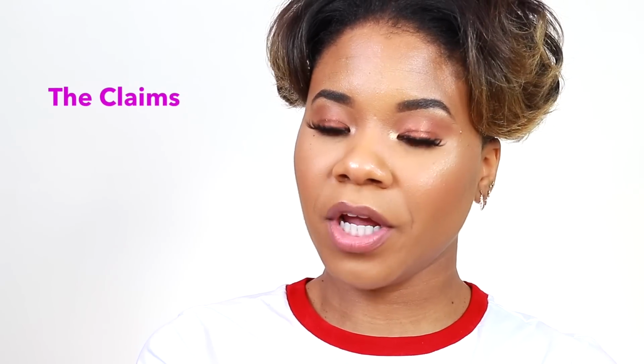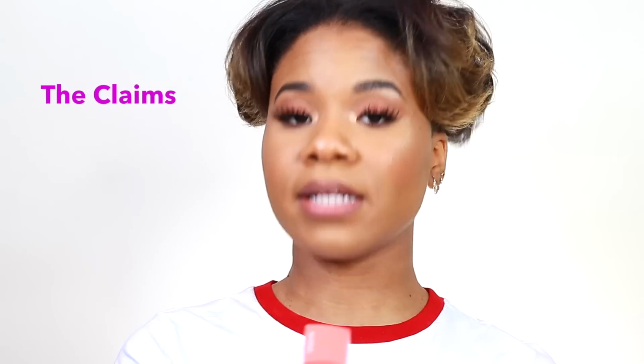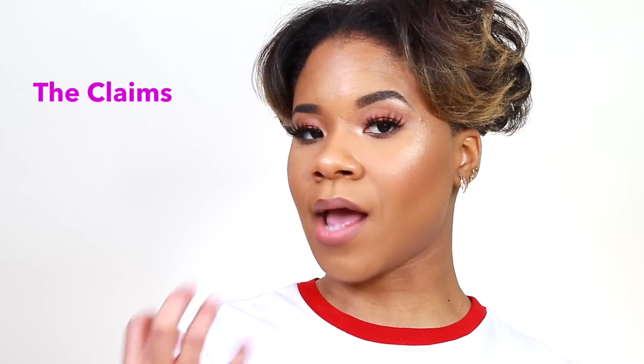It does transfer. Well, I'm just gonna say it's just not transfer proof, which I don't think they claim that. Radiant, long lasting, creamy, and comfortable. All of that is a yes. As you can see, I'm radiant now. Upon first application, it is more of a velvet matte. And I think if you have oily skin, this is good for you, as well as if you have normal to dry like I do.